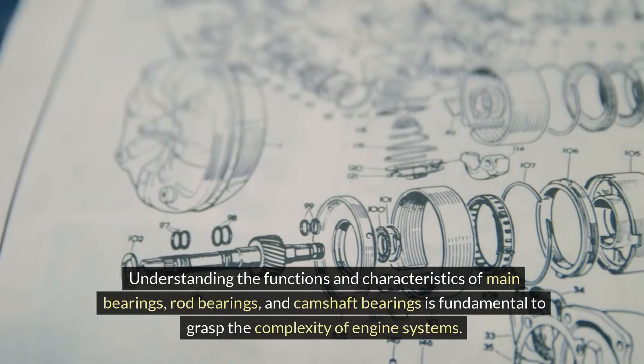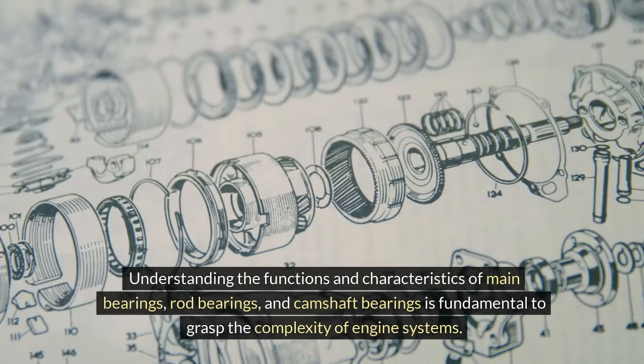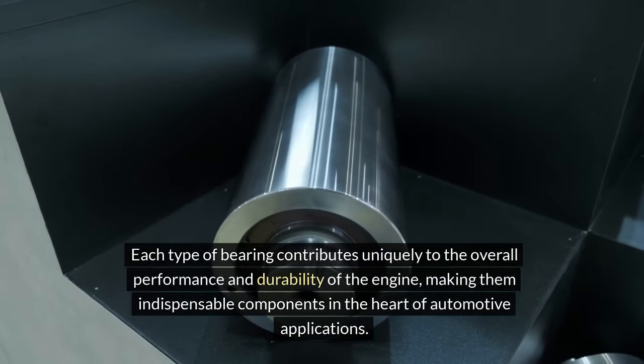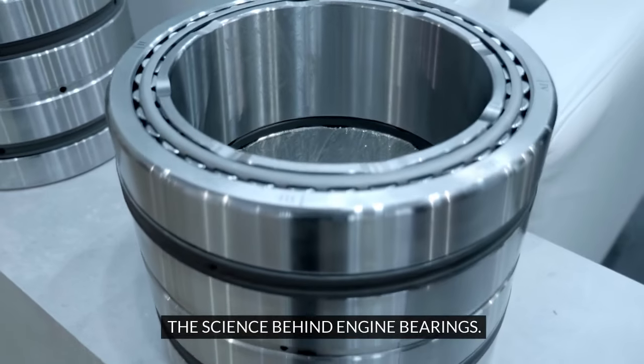Understanding the functions and characteristics of main bearings, rod bearings, and camshaft bearings is fundamental to grasp the complexity of engine systems. Each type of bearing contributes uniquely to the overall performance and durability of the engine, making them indispensable components in the heart of automotive applications. The science behind engine bearings.